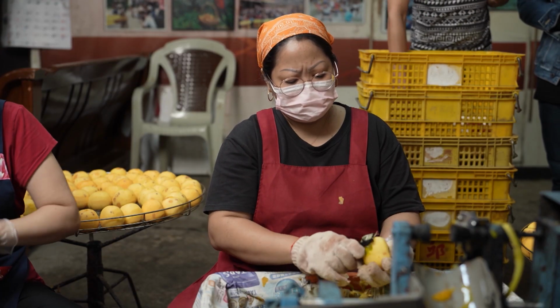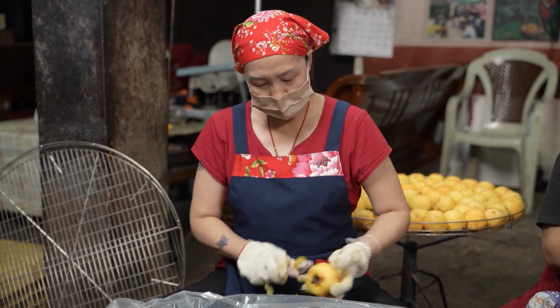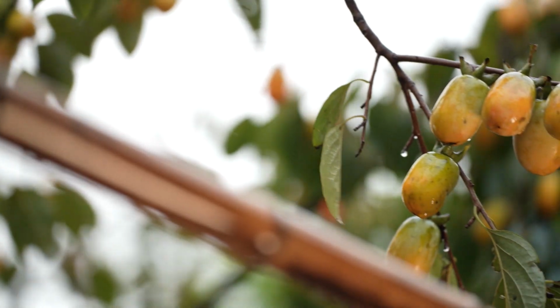When I was talking to the owner, he mentioned that this is not just a manufacturing place, but it's also an educational farm. The reason for that is because nowadays young people are not that into agriculture, and I love that they're trying to preserve it. They're trying to keep people interested in it so it doesn't fade out. And I think this is really a great thing to support.